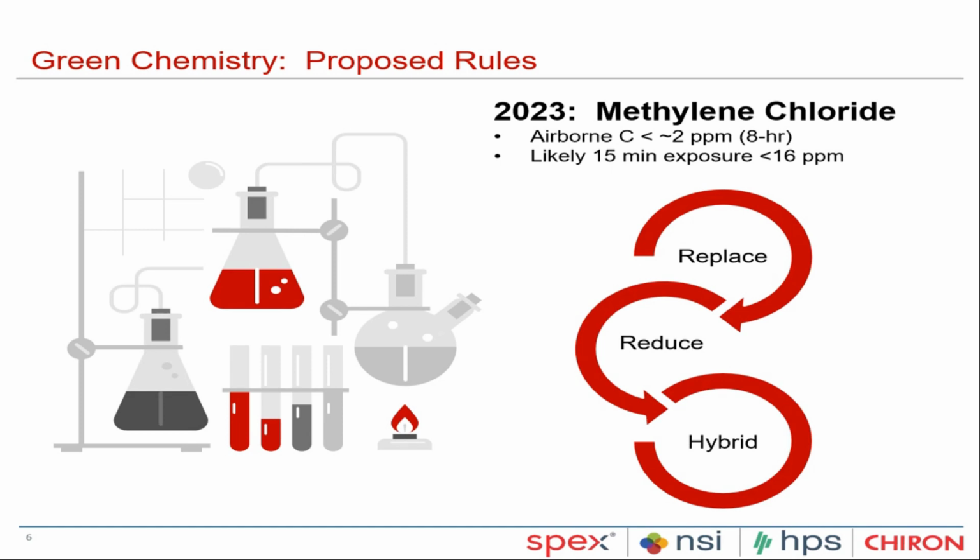So then they're faced with a choice. Do you replace methylene chloride altogether? Do you change your solvent? Do you reduce its use, either by changing your processes so you use less of the methylene chloride, or you use it at a smaller scale? And then finally, can you reduce it by creating some sort of hybrid where you use less and you substitute some safer solvent or safer chemical or buffer in the process to replace that methylene chloride, so then you are having less airborne exposure to methylene chloride in the laboratories.